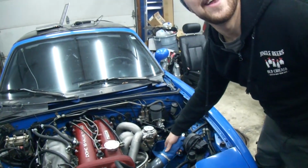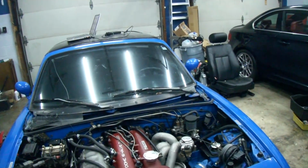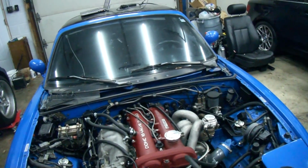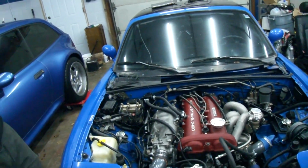Wait, did you hear that? What? It's leaking good from somewhere. We're gonna see real quick where it's leaking from. Oh yeah, we'll see real quick where it's coming from when the smoke starts rolling. I'm telling you, dude, this thing will smoke us out of the shop.